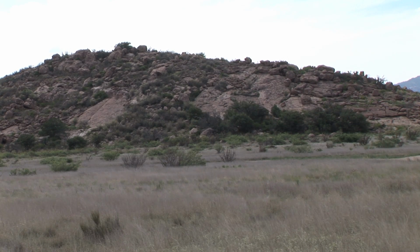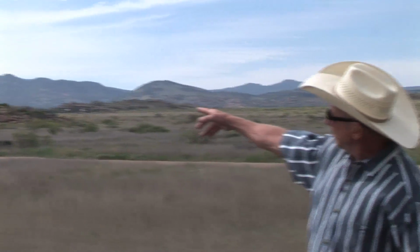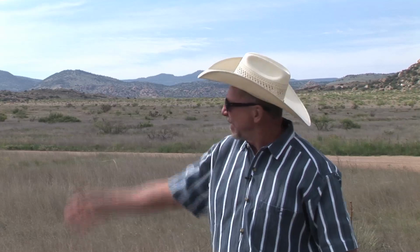So if we were figuring total amount of forage in this pasture, we would need to get a map and figure out how much of the pasture looked like that and take it out of our equation, because it's not usable by cattle. The same thing could be if that was a smooth mountain just covered with brush. They wouldn't go up there voluntarily. They might go up there to hide from you or something.